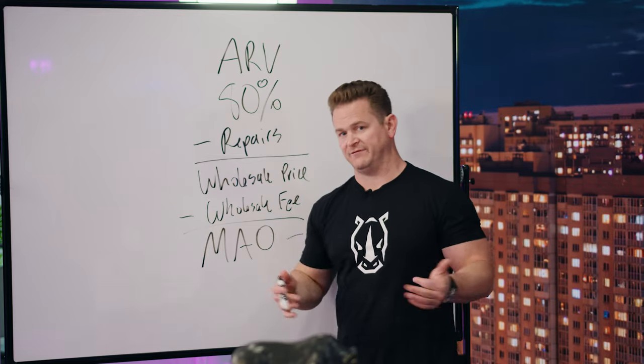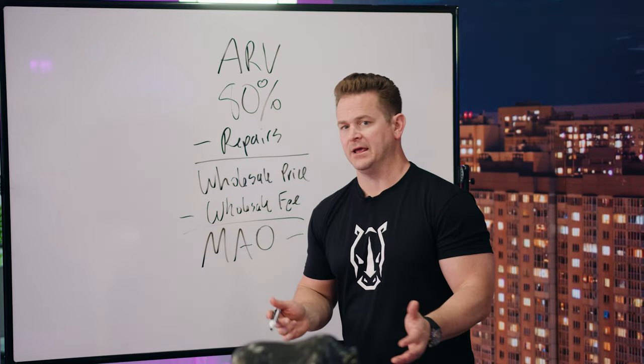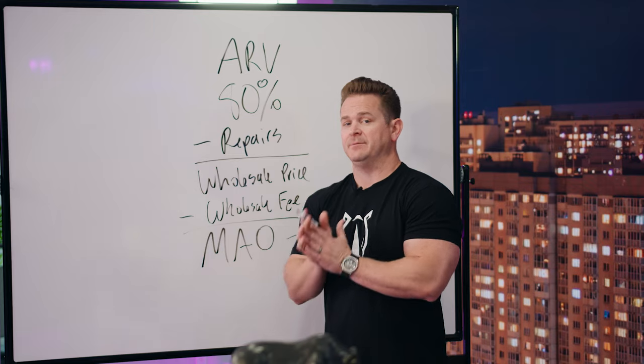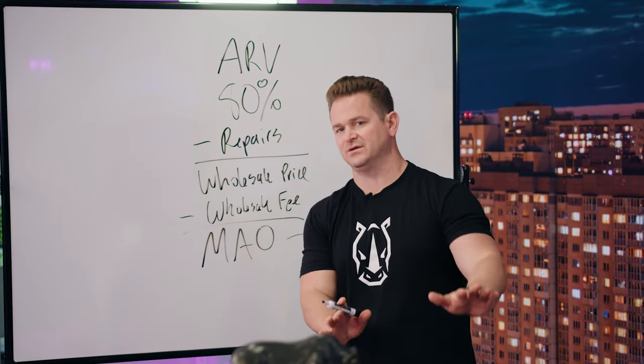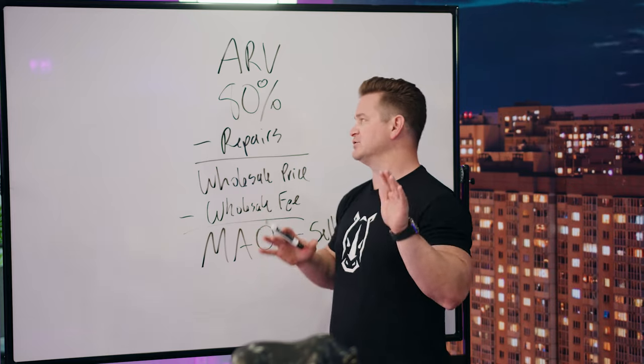Especially with really rough properties. And the rougher the property, the more opportunity the property, because people just want to get rid of it. And a lot of people don't have significant investment to put into those properties, so it becomes a major problem.